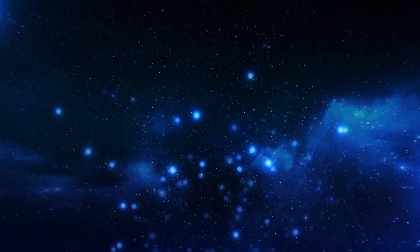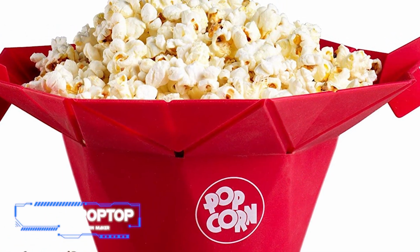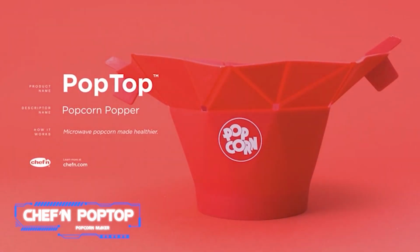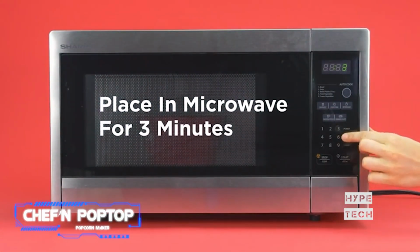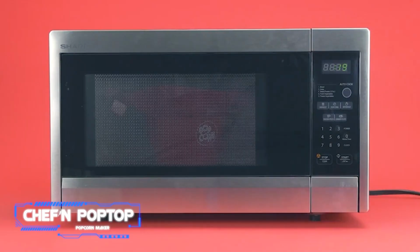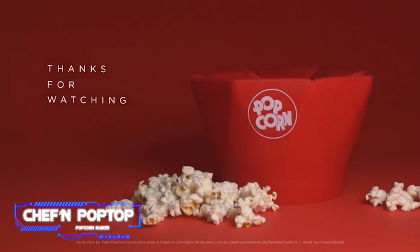Number 3, Chef Poptop Popcorn Maker. If you're short on cupboard space for storing an electric popcorn maker, this dinky microwavable version is the perfect alternative. Before it is closed and microwaved, it holds around 5 teaspoons of popcorn kernels in the bottom. It is constructed of BPA-free, high heat-resistant silicone. Within 2 or 3 minutes, the bowl opens as the popcorn pops and is filled with a steamy food.